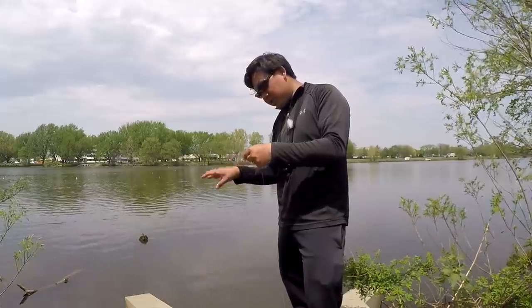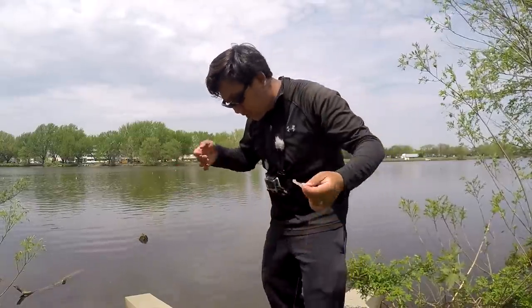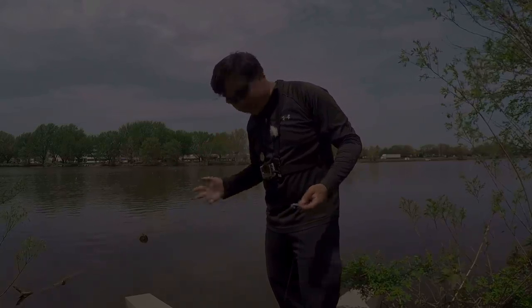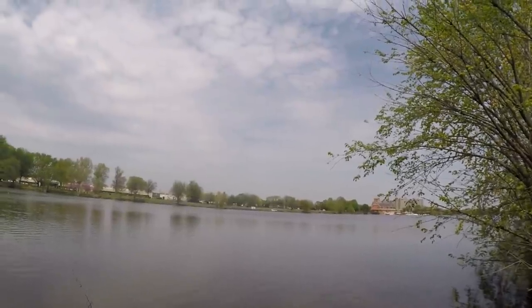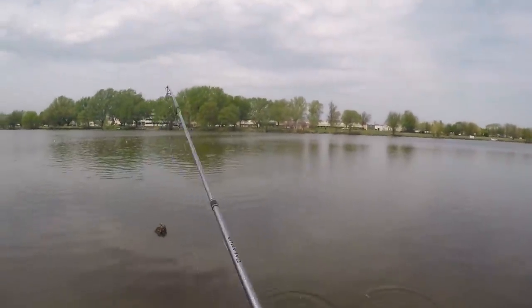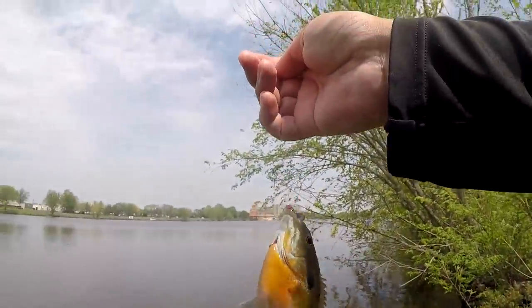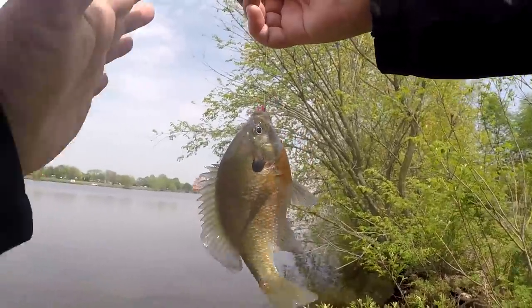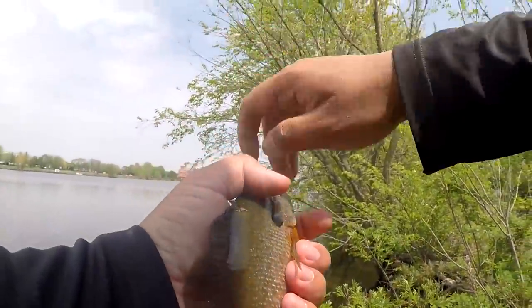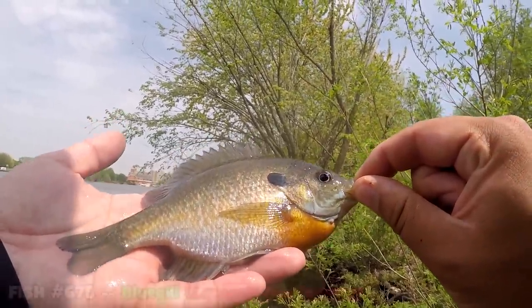We will still continue searching for the crappie. And I mean, whatever happens, happens, you know? B-Vibe is working well. That's all that matters. Oh, fish on. What is that? 5th species of the day. Son, we catching everything out here. Just not the crappie. Now we got a bluegill.